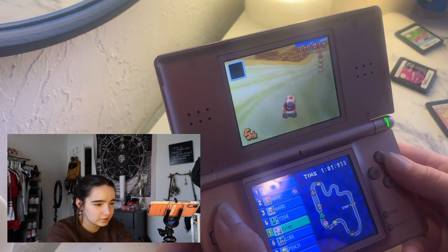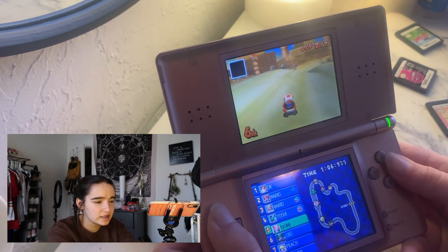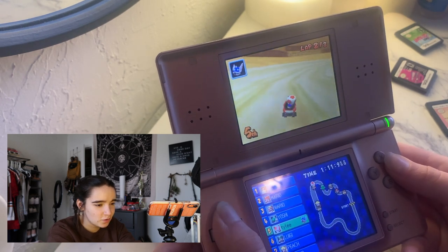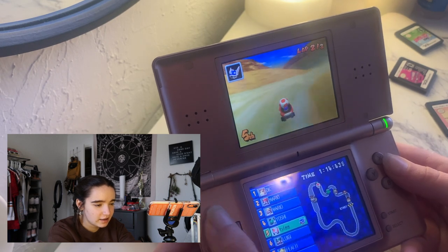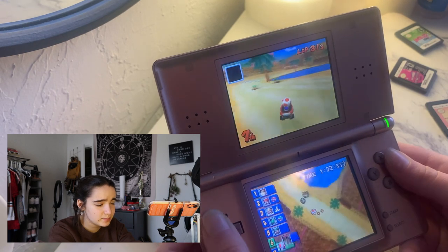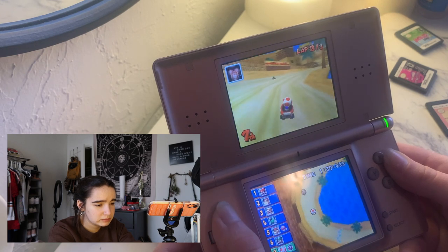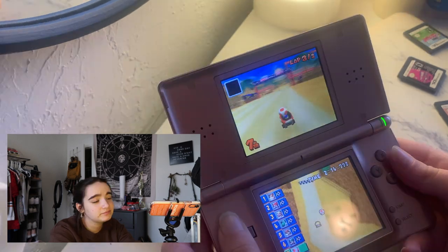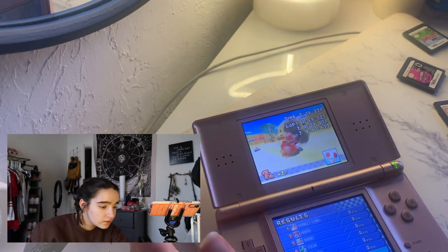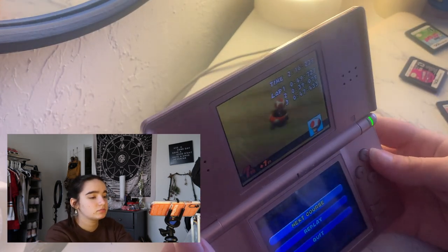I usually am always in 8th place, which is really not that fun, but well, okay, I'm only in 8th place when I'm on my DS, because I feel like for some reason the controls on this thing are just so tiny, and I just can't do anything on it. Okay, my final lap. Oh, no. I'm not doing well. Seventh place. It's not bad. Could be a lot worse.